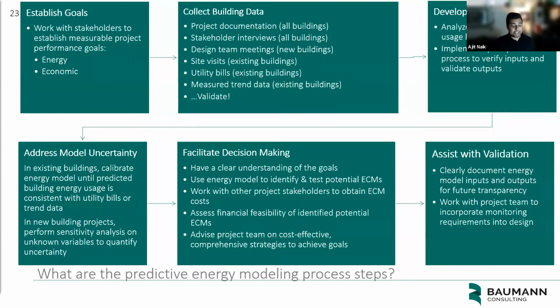It's really important to validate this data, especially trend data. And ways of doing this are usually good engineering judgment and, where necessary for existing buildings, measurement to validate that data as well. Then we develop an energy model. We use this to analyze the building energy usage breakdown, and it's really critical to implement a quality control process to verify inputs and outputs.